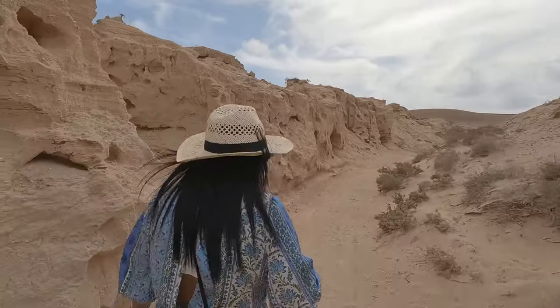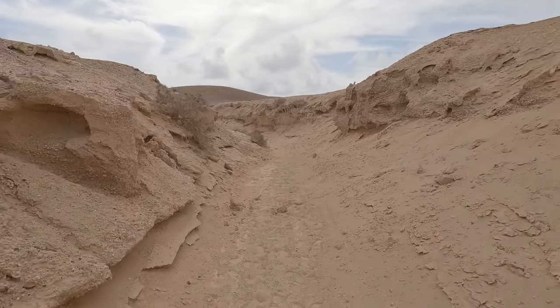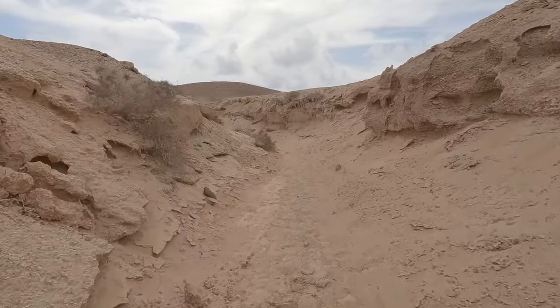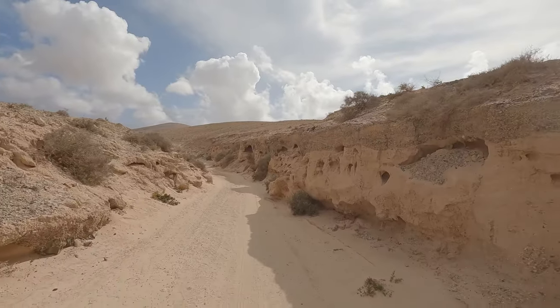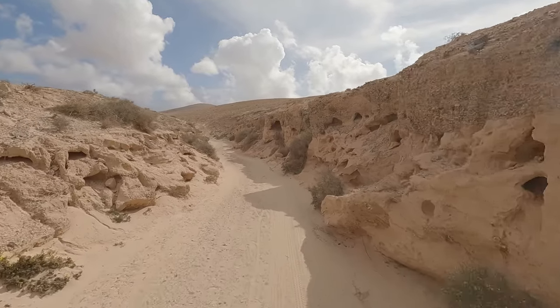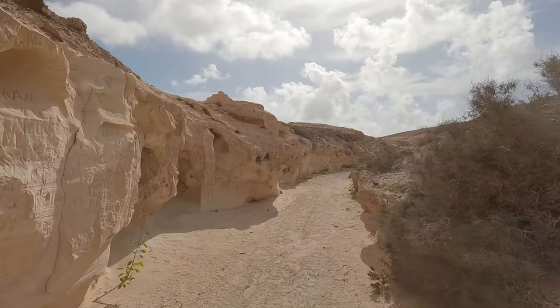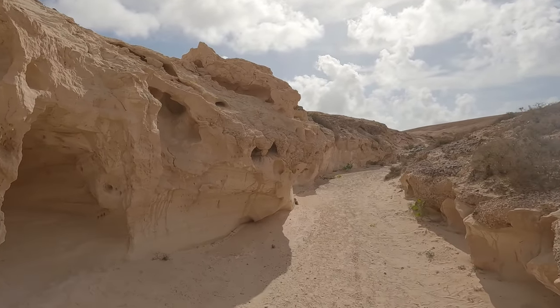Finally, we found it and it was one of the most unique landscapes we had ever seen. It is so peculiar to think these landscapes were formed by volcanic activities 135,000 years ago. They are fossil dunes formed by water and shaped by wind.